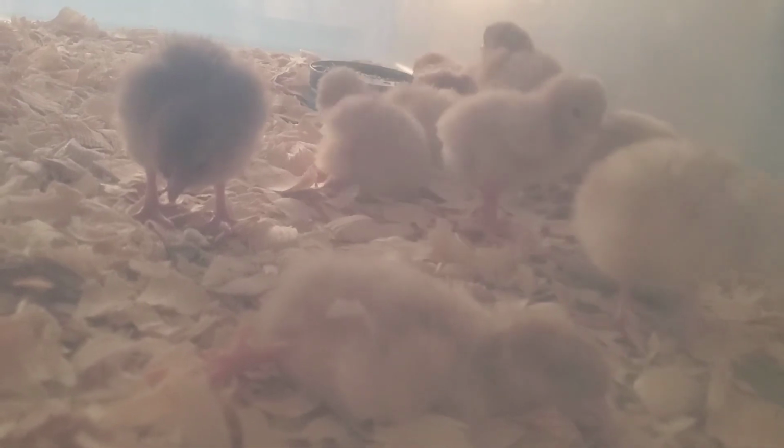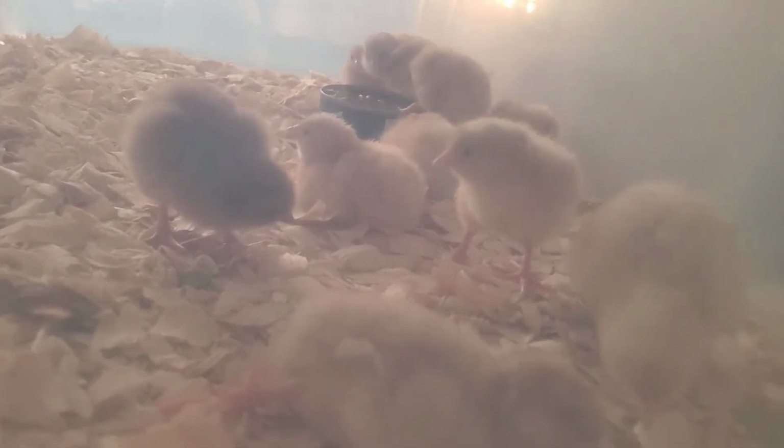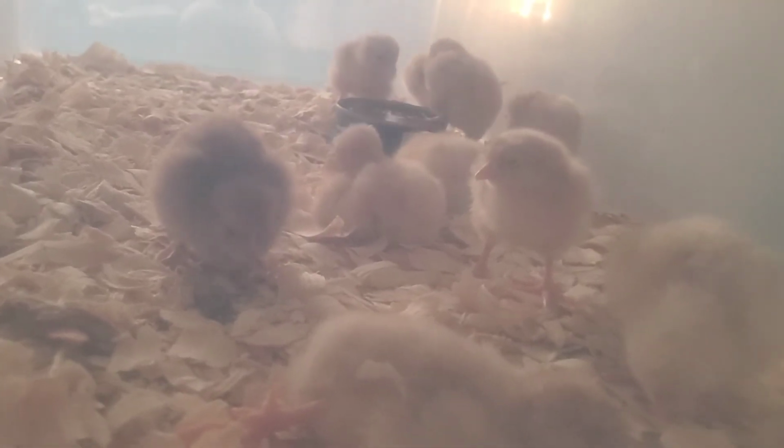Handy having this clear container to have the chicks in. Makes it a little cloudy with the picture, but pretty cool for me to be able to observe the chicks.